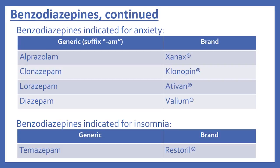Okay, first we'll look at the benzodiazepines indicated for anxiety. And just as a general rule with the benzodiazepines, they end with the suffix -am. So there's alprazolam, brand name is Xanax, clonazepam, brand name is Klonopin, lorazepam, brand name is Ativan, and diazepam, brand name is Valium. And then in the top 200 of the benzodiazepines that are indicated for insomnia, we have temazepam, brand name is Restoril.